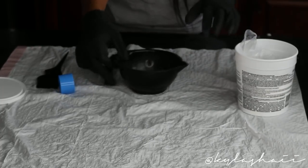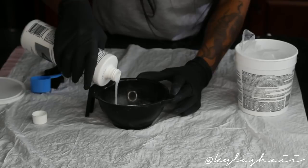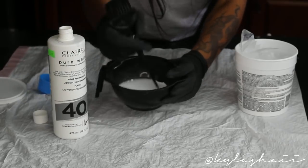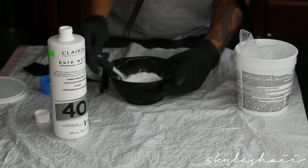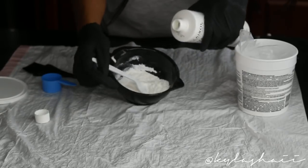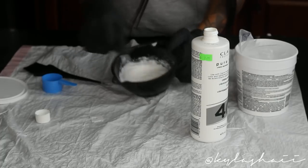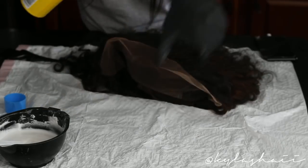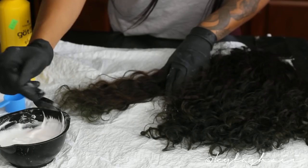Honestly, I don't measure nothing. When I'm cooking, I don't measure. I never measure anything, but if y'all measure stuff, go ahead. I was just eyeballing it. I don't know why I thought that was gonna mix it, so I had to go get a fork. I just had to keep adding a little bit more so it would be a thick paste, not too thick and not too watery. I do spray the lace with the Got2b freeze spray so that it won't go through.